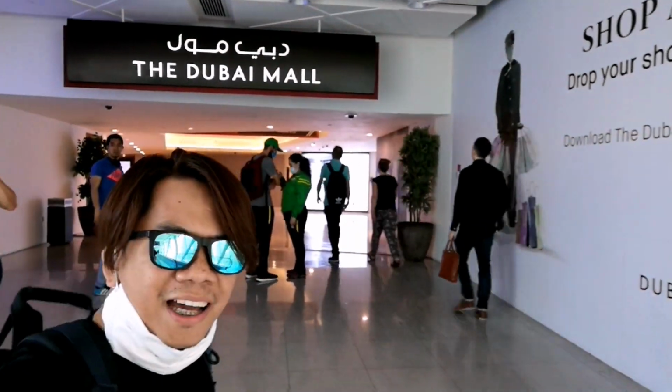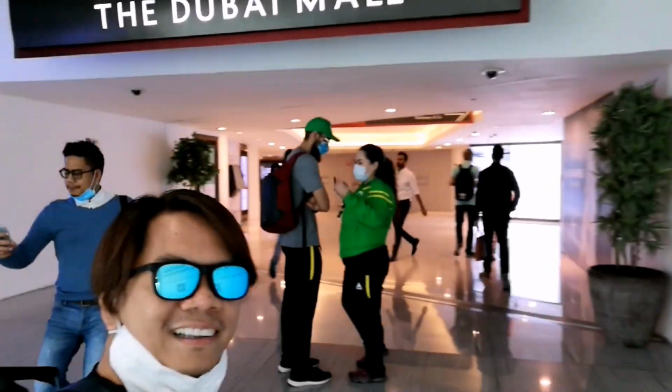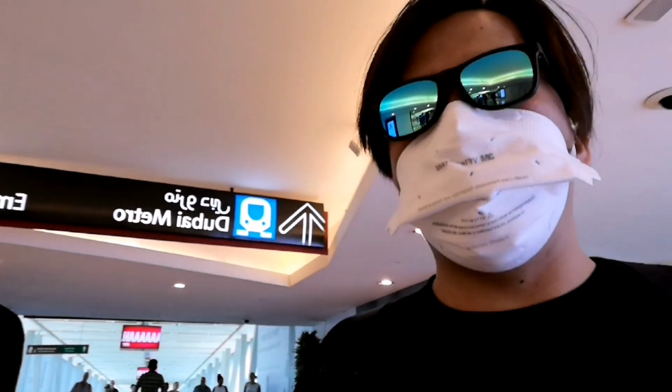Entering the Dubai Mall. So we're inside the Dubai Mall.